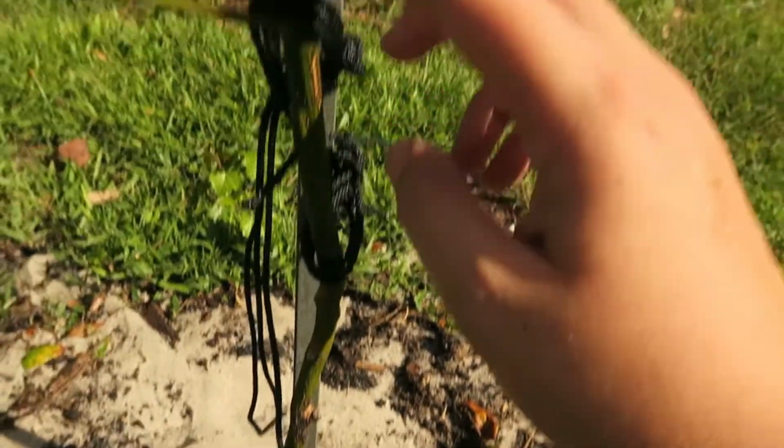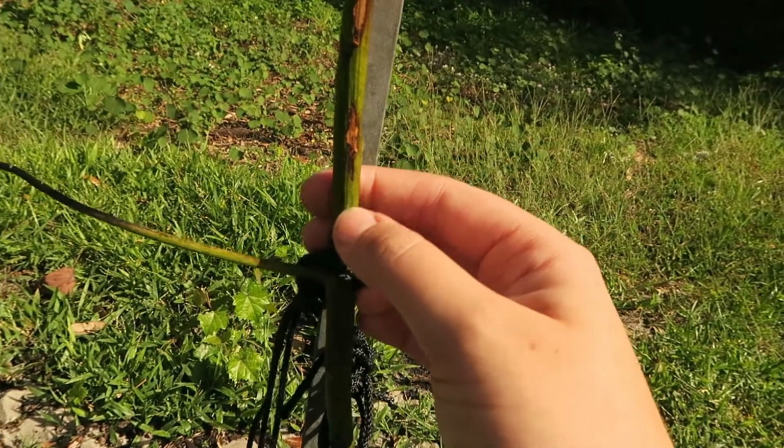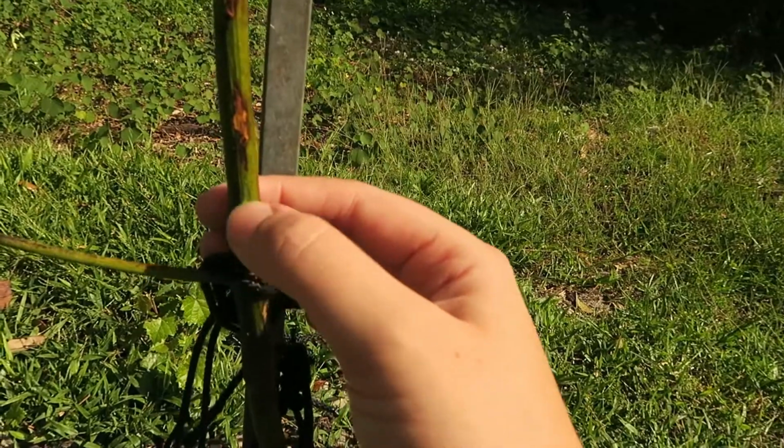And we've been scratching the stem. If it's green, it means that it's still alive inside. You can see where we've been scratching it, but yeah, he's still green, so that's a good sign.